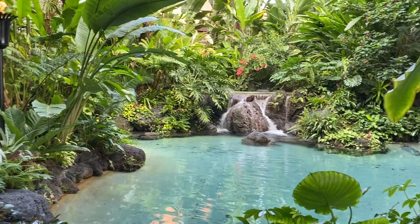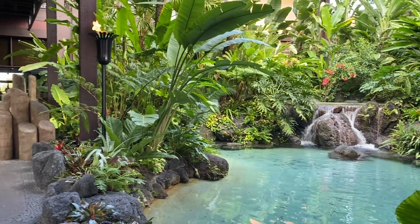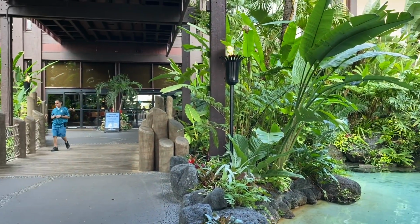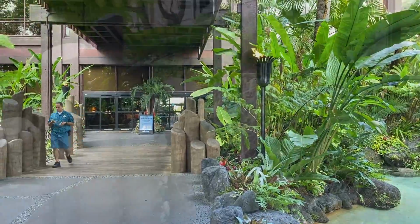Polynesian is a lot of people's all-time favorite resort. It's one of the original resorts here at Walt Disney World, so it's been around since 1971, so it's got a lot of sentimental value for people. It's my husband's favorite resort.